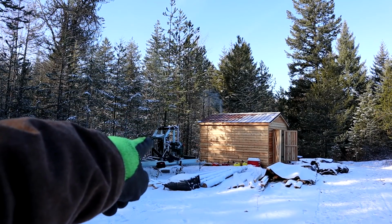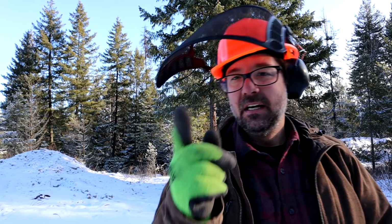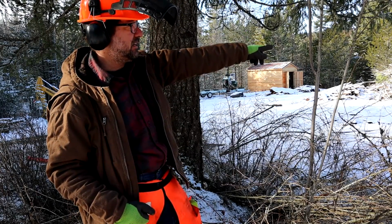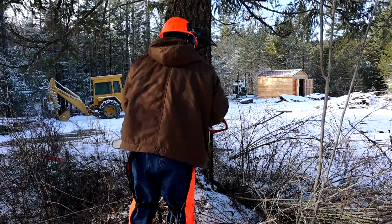But this tree has got a bit of a crook, a bit of a lean, but the lean is actually pointed right towards our shed. So we're gonna compensate for that a little bit with the notch and point it away from the shed. Obviously, we don't wanna drop it on that thing. So gonna get started and hope for the best, really. I don't wanna smash the shed. Really is leaning right towards the shed, so we're gonna shoot for this open path over here and see how good my aim is.